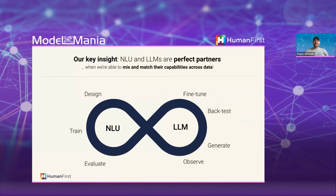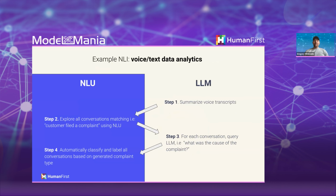And it's really that mix of NLU and LLMs that, from our experience in solving this problem for the last 3 to 4 years, tells us just how well NLU and LLMs work together when you mix and match their capabilities across unstructured natural language data. So what I'm going to show today is one of the applications of this, the way that these technologies work together, and show how, in the case of voice and text data analytics, it's by combining NLU with LLMs that you can get to the types of insights that are otherwise very, very hard to get.